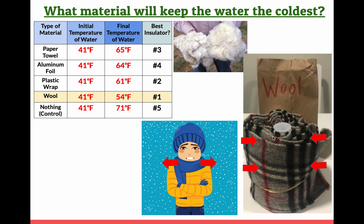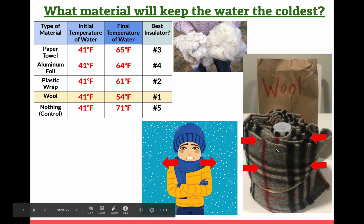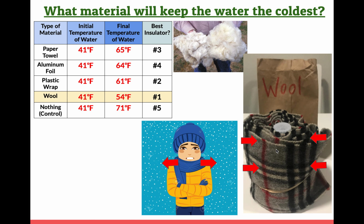Okay, remember these two are different scenarios. In this one, the water is cold. In this one, the temperature outside is cold. So wool is an insulator that slows down thermal energy from entering and thermal energy from leaving.